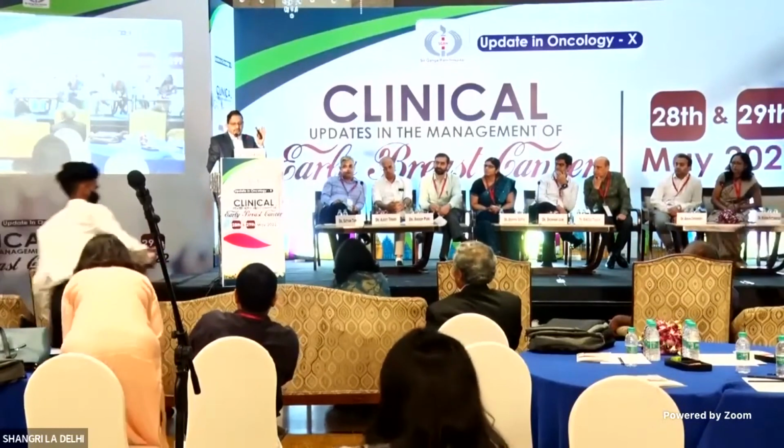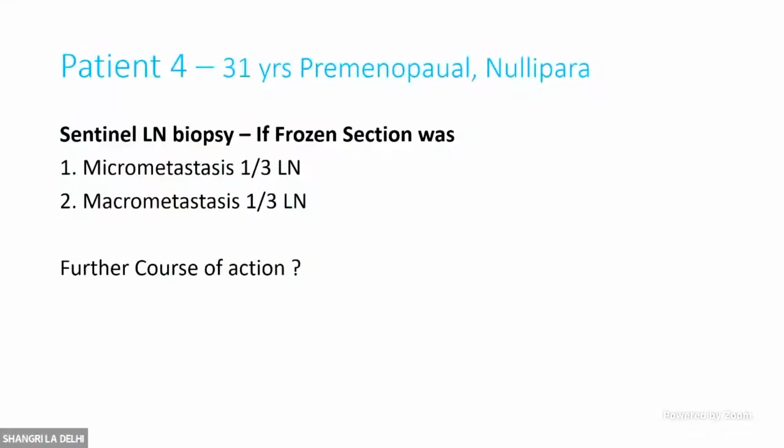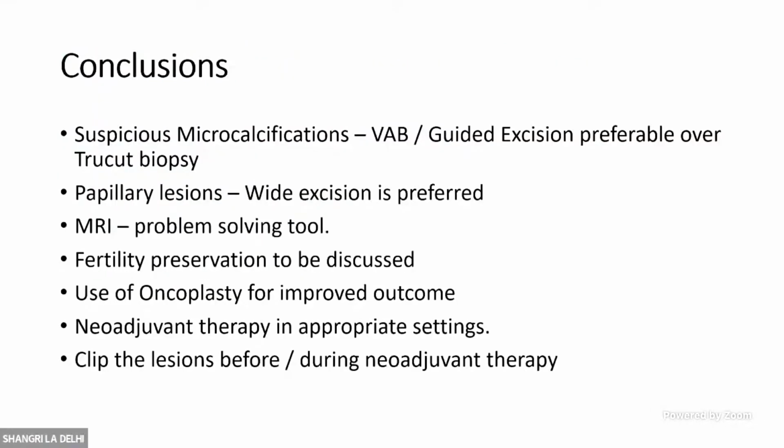So anyways, we finally did surgery first with a TDAP, and this is the photograph. Sentinel node, I am not discussing because it has already been discussed and debated also. Thank you very much. Thank you very much, all the panelists.